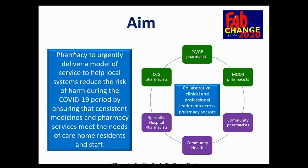My talk is going to focus on leadership and how we met this aim. We needed a collaborative, clinical and professional leadership approach right across all pharmacy sectors. We were supposed to be supporting and rapidly mobilising the people you see in green, who are the front-facing pharmacists at care homes: the CCG pharmacists, the PCN pharmacists, or primary care network pharmacists, the pharmacists in GP practices, or the pharmacists already in the care homes. We were also to mobilise other pharmacists who were specialists or hospital pharmacists, those in the mental health trust, community health services pharmacists, and community pharmacists as well.